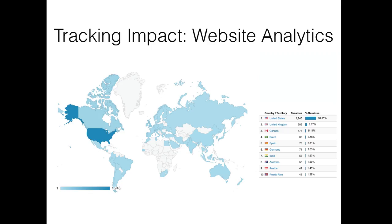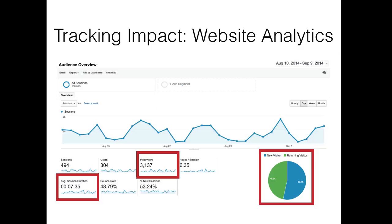So in terms of website analytics, we can track geographic distributions. Most of our users right now are coming from the US, but we do have some uptake in Canada, and then lower amounts of uptake from other countries around the world. In terms of actual users that are coming to the site, we can look at peaks in usage in terms of how many people are accessing the site across days and months, like I said.